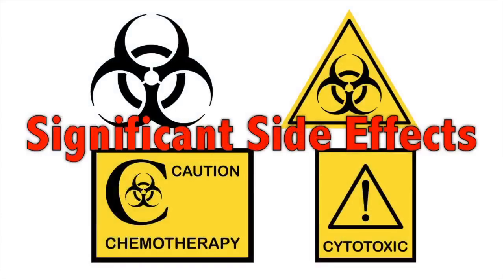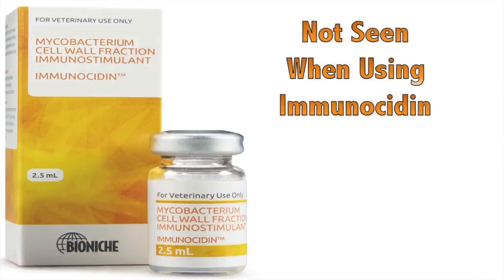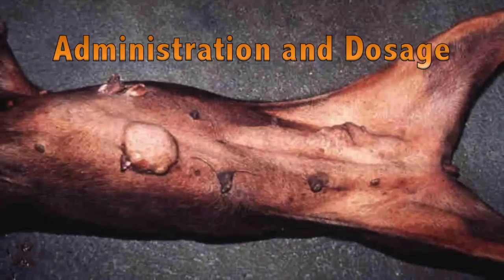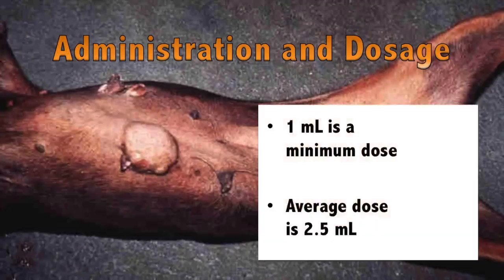This is in contrast to chemotherapeutic agents, which can have significant side effects. These side effects are not seen when using Immunocidin because Immunocidin actually stimulates a dog's natural defense mechanisms to the tumor itself. The dosage in dogs varies with the tumor size, but 1 ml should be considered a minimum dose. Individual doses can range from 1 to 30 ml. However, the average dose is about 2.5 ml.